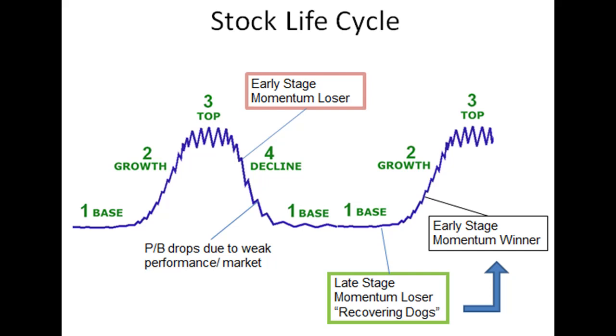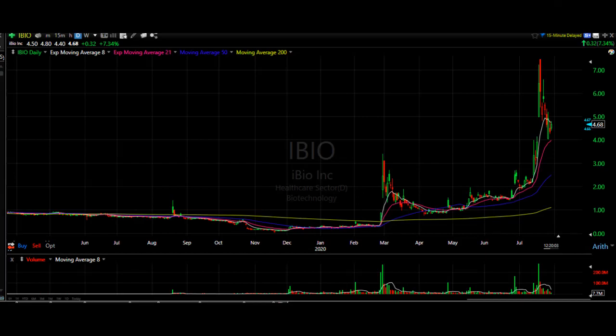Now, this usually happens on big news for the company. Now, those earlier price spikes were most likely people in the know trying to accumulate shares before the news came out. Now, after this big move up, I like to wait for a pullback before I get in. Now, this means I'll have to be patient because a pullback could take weeks.